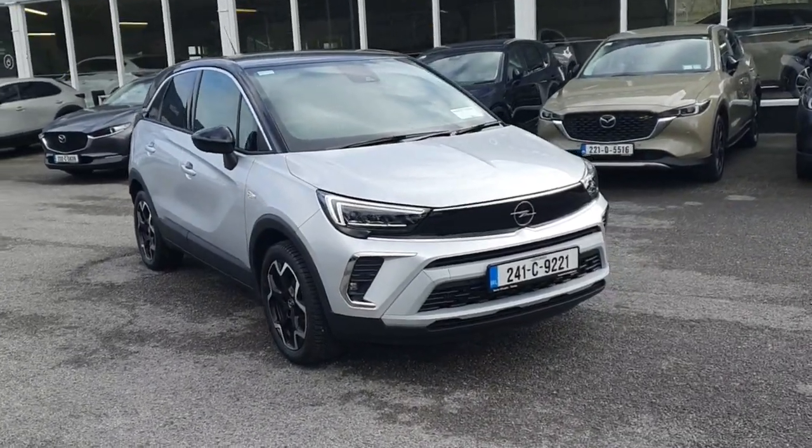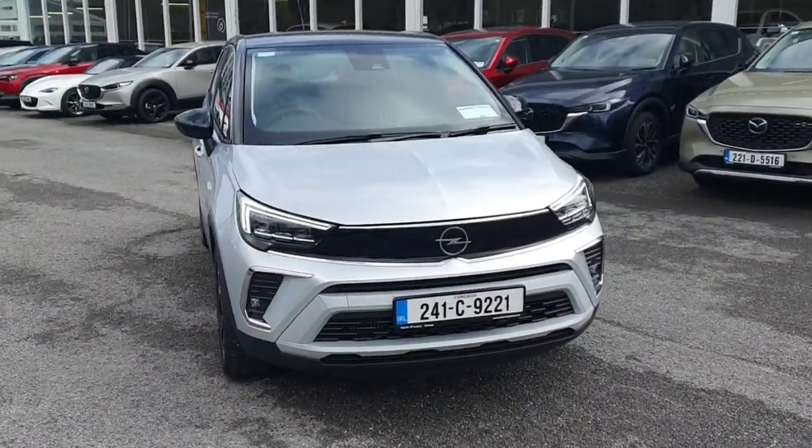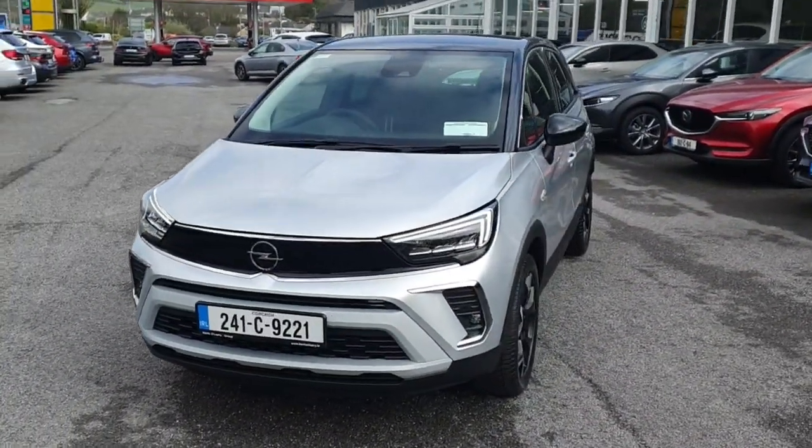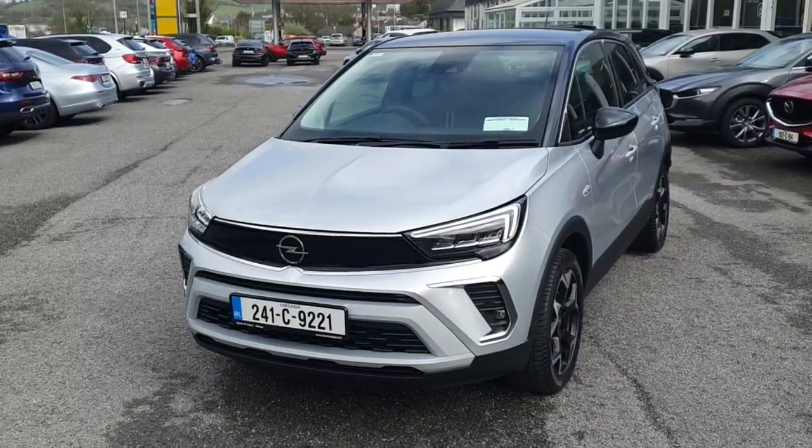This is the 241 Opel Crossland SRI. The really nice looking sovereign silver two-tone colour with the black roof. We have the front with LED lights, parking sensors.